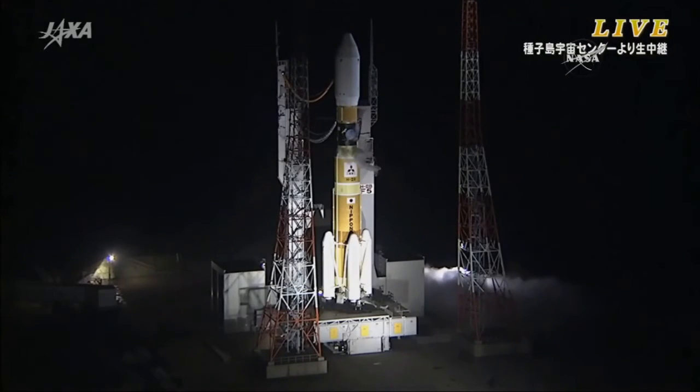So again, hearing the weather cooperating, all weather go for launch. The temperature out there, 28 degrees Celsius, 82 degrees Fahrenheit.